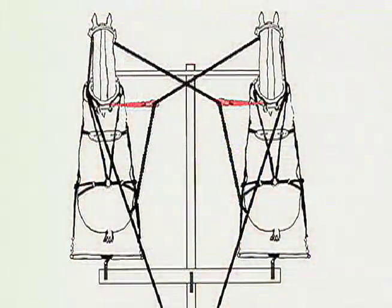If you are cultivating row crops where the horses need to walk a very wide spacing, then spreaders are the thing to use. These types of implements should have double trees and neck yokes to match the wide spacing at the bits.